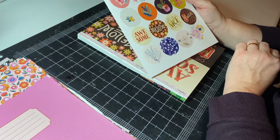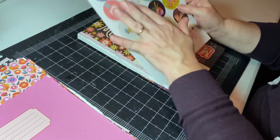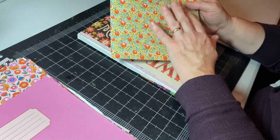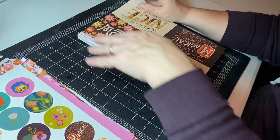So these are stickers, and this is cool. So you can use all the stickers on here, but then there's another page on the back that you can use. I don't know if this is sticker or if it's just the back of the page. So you have a double option there.